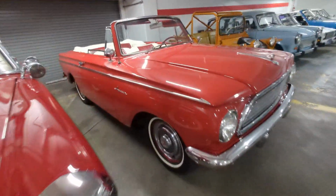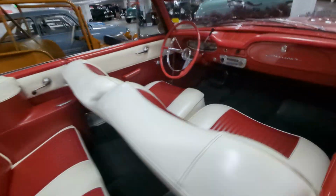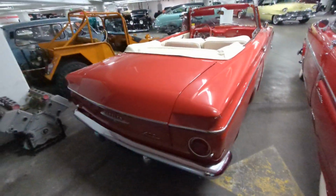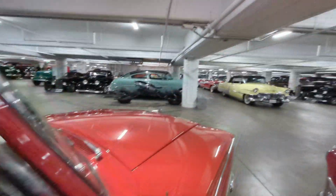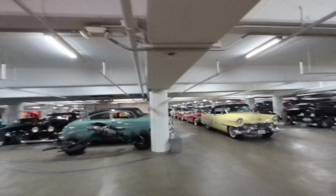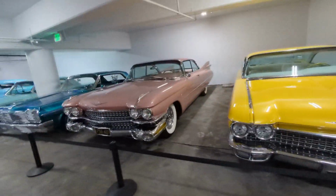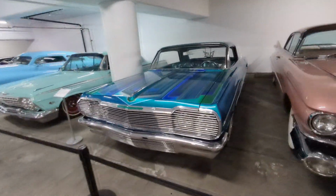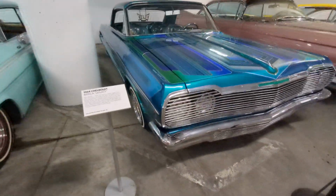Beep, beep, beep, beep. His horn went beep, beep, beep. Song starts very slow. You should listen to it if you haven't heard it. It's called Beep, Beep. Classic song. Beep, beep, bump, bump, beep, beep, bump, bump. His horn went beep, beep, beep.